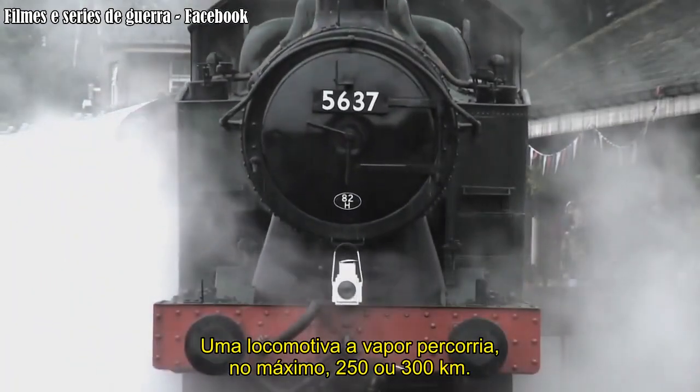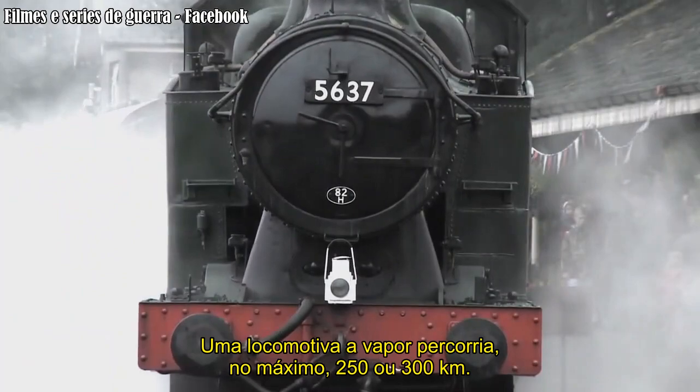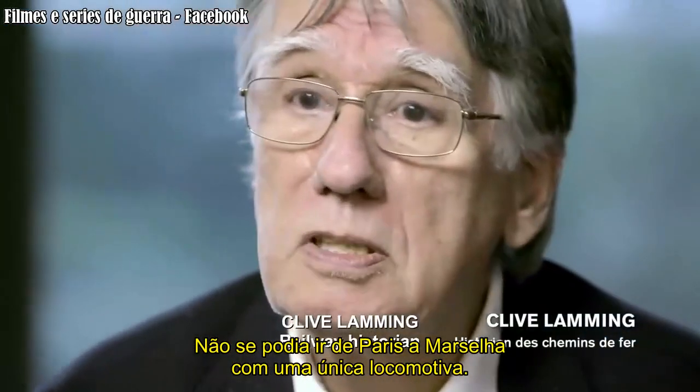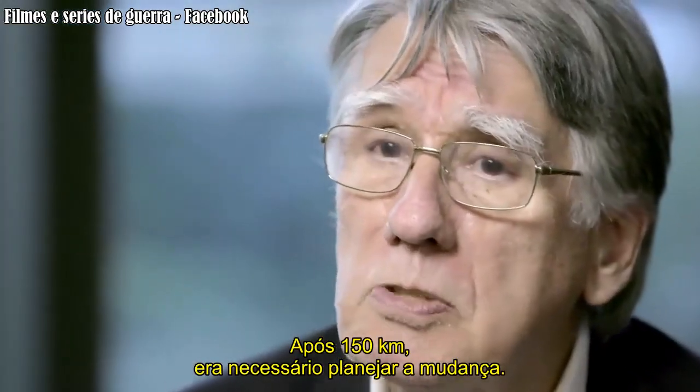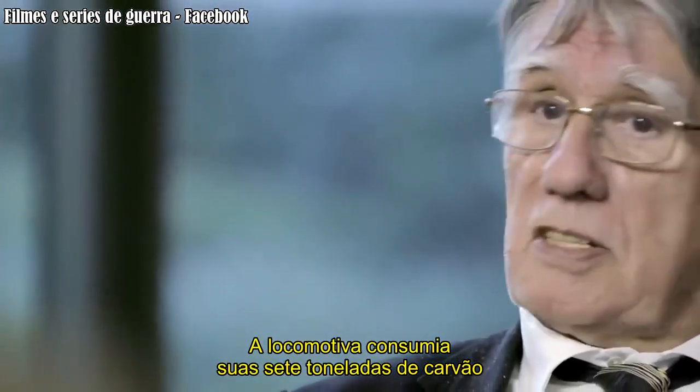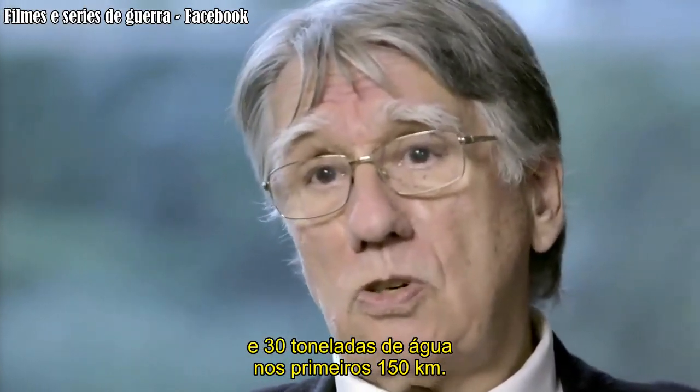The autonomy of a steam locomotive was 250, 300 kilometers at the most. You couldn't get from Paris to Marseille with just one locomotive. After 150 kilometers, you had to start planning to stop and change, because the tender was empty. The locomotive would have consumed its 7 tons of coal and 30 tons of water in the first 150 to 200 kilometers. After that, you had to stop.